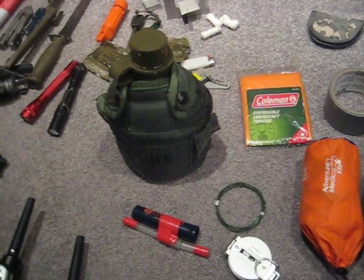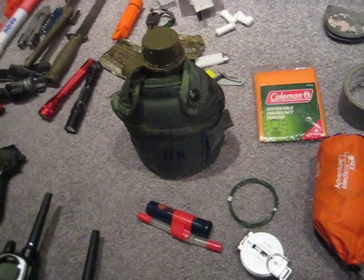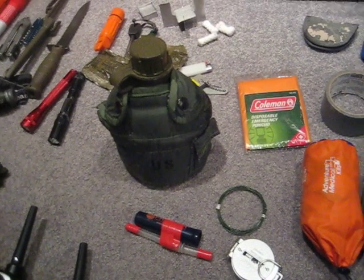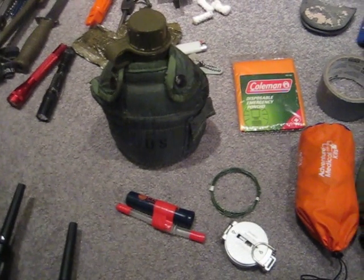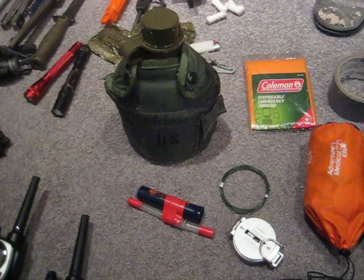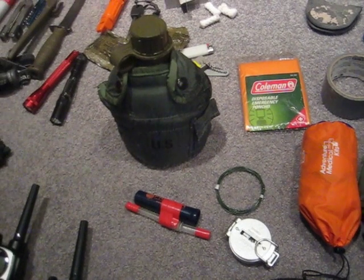So the other option, which I don't have, would be a pump filter, but I don't have one of those to show. I do have a Katadyn My Bottle purifier, but I don't have that to show here. So that's another option, one of the sport bottle filters. But for water, water's going to be your top priority. Think about it. Other than oxygen, you've got 3 days to live without water. So that's assuming you're not doing much. So water is going to be a top priority.